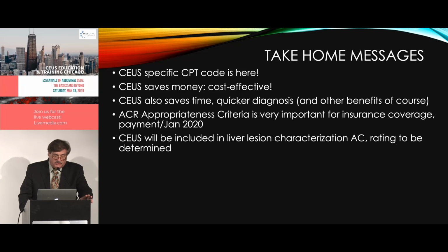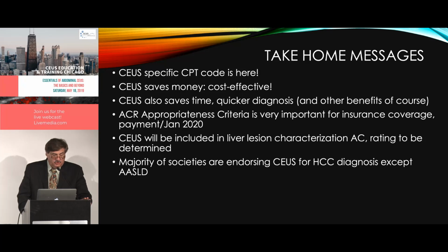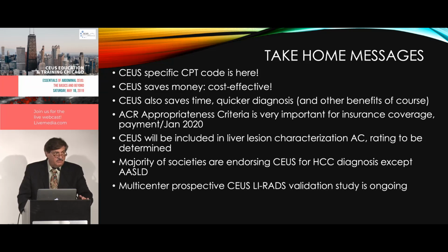It looks like CEUS will be added to the appropriateness criteria, but our rating, and again, it's the rating that's really critical. How good is it? Because all of the techniques are ranked, and again, if you don't pick one of the top 2 or 3, then you're going to have to explain why you want this test done through the ordering system. And again, the majority of societies are endorsing CEUS for hepatocellular diagnosis, except the American Association for the Study of Liver Disease. So any questions?